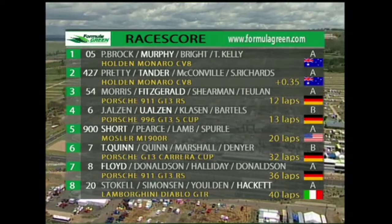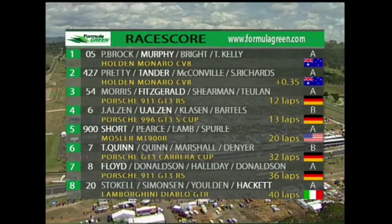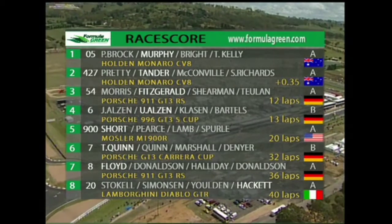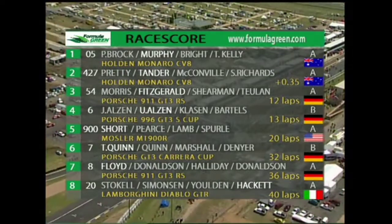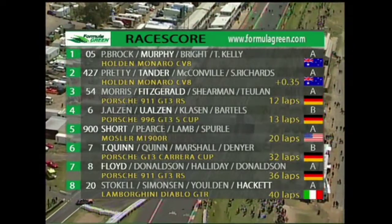Then the first of the Porsches, Morris, Fitzgerald, Shearman and Tulin. Then the first of our B-class competitors, the Bartels, Klassen, Uwe Eltzen and Jürgen Eltzen entry in fourth outright, a great result. Martin Short, Pierce Lamb and Spill in fifth in car 900. Then Tony Quinn, Clark Quick, Marcus Marshall, Grant Denyer, second in class in the Porsche from Floyd, Donaldson, Halliday and Donaldson. The father and son team there, Stokel, Simonson, Yulden and Peter Hackett in the Lamborghini.